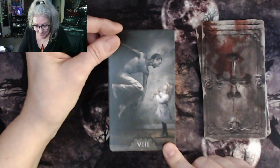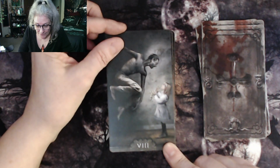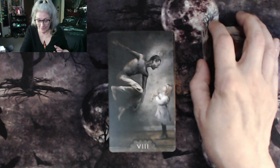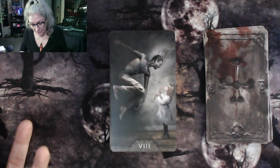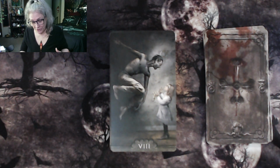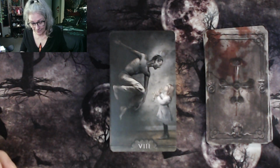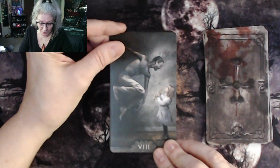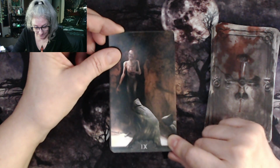Here's the Strength card. Look at this sweet little innocent child. She's holding garlic, and look at her. Talk about standing in your strength and self-control. She is so grounded in her own inner strength that she's showing absolutely no fear in the face of this vampire. She's just like, yeah, okay, here's what I want you to do. Wonderful. There's the Hermit.